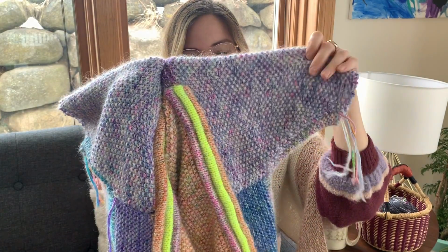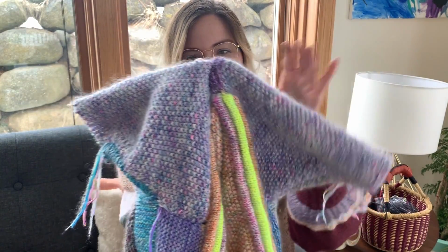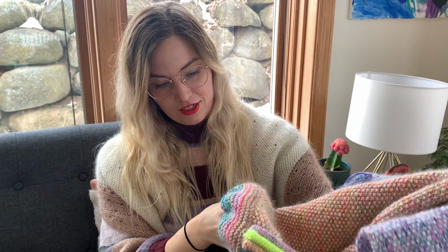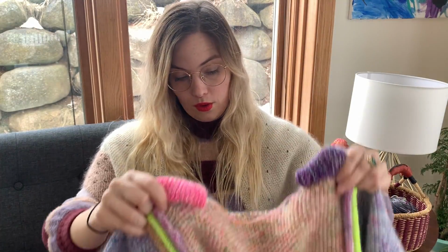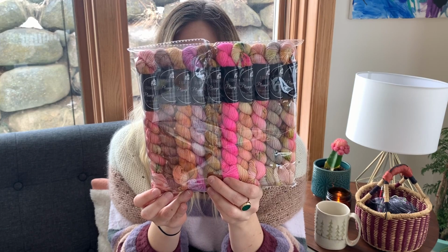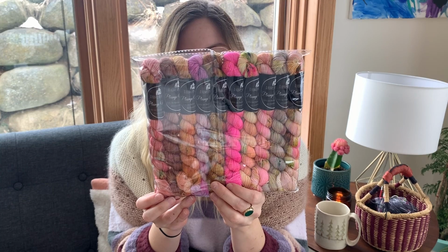So I used our Unicorn Dust colorway. I used our Stardust colorway for the sleeves. Elodie chose that color herself. And I had just enough of it, I think, to do one stripe here at the bottom. So this cardigan, jacket, whatever you want to call it, is entirely knit out of mini skein sets. The 20-gram mini skein set that I used for this is our Pink Fizzle minis set. It has 10 20-gram minis.